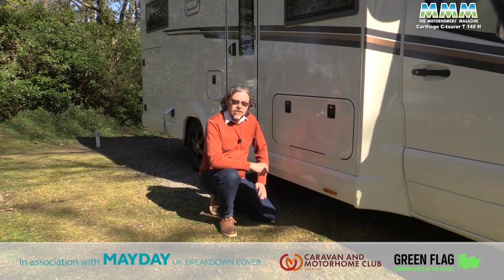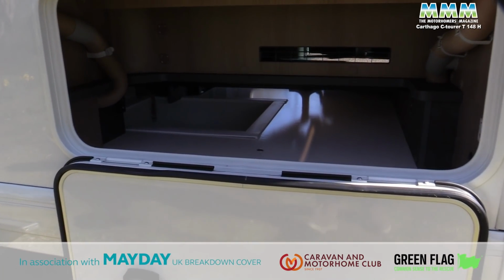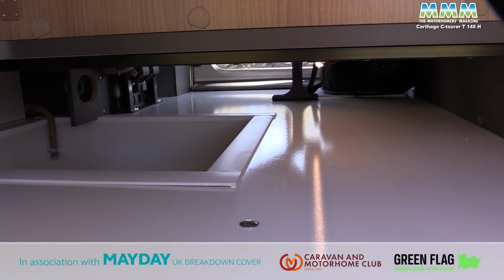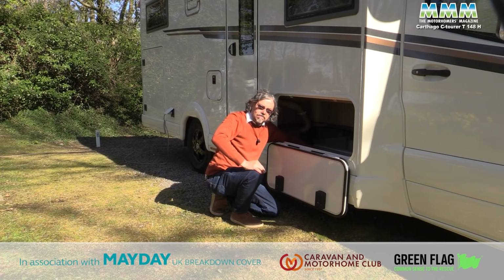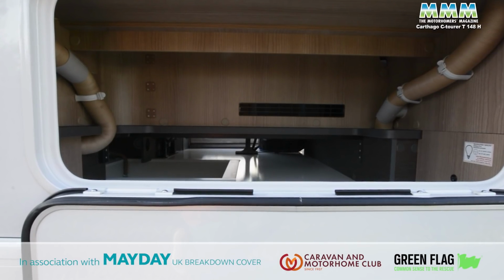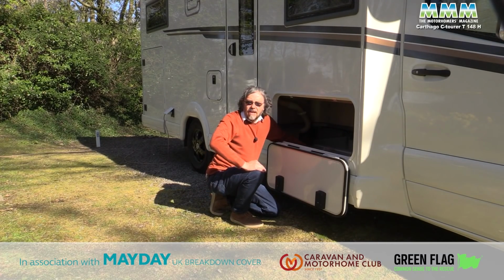Of course, being a Carthago, there's a super deep double floor as well, with access hatches behind the cab on both sides. Depth in here is up to 550mm, although it goes right the way across the vehicle where it reduces to about 200mm. And there's an extra deep section just inside the door that you can access from inside the vehicle. We'll take a look at that later. Of course, it's illuminated, heated. Well, what more could you want?